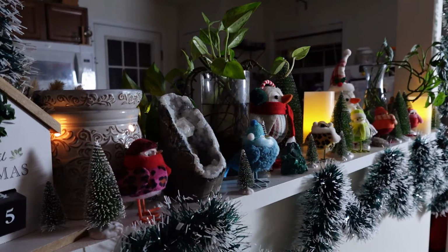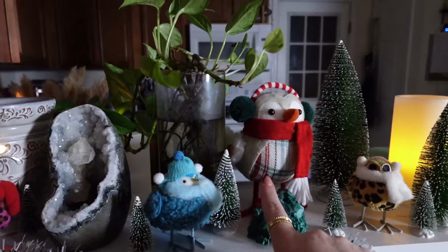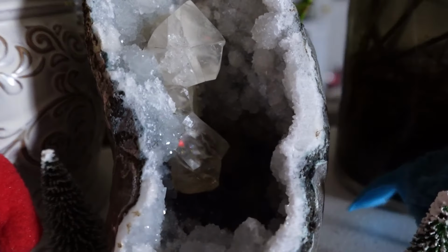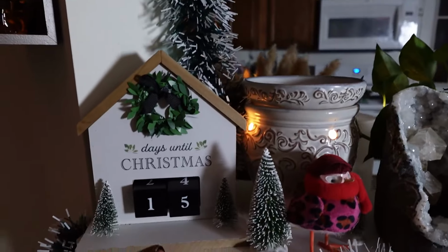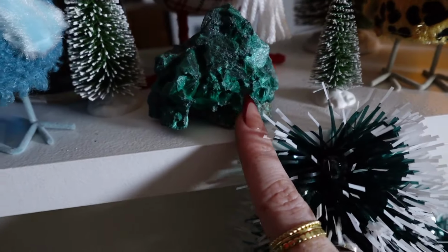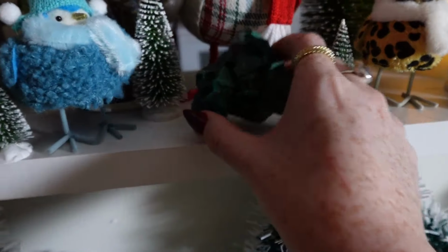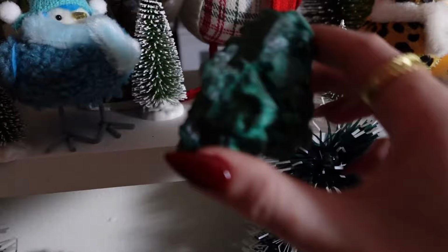These little birds I got from Target, and then the bigger ones are from Michael's. There's a better view of that calcite. So good. It's from India. This is from Michael's, I believe. Then I used a raw malachite here. I feel like the green is just perfect, and it looks all fibrous and mountainy and velvety. It just screams holidays to me.